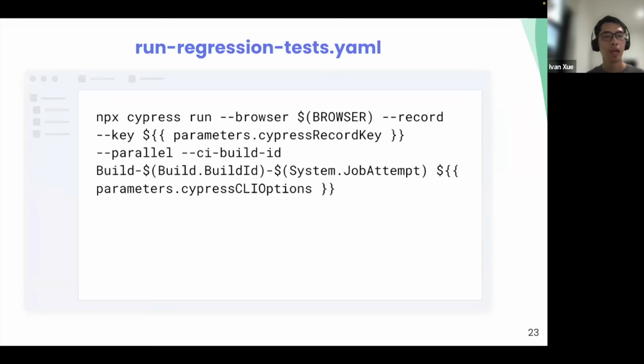Otherwise, if you run the test with the same ID, it won't do anything. So for this build ID, we are utilizing some of the predefined variables provided by Azure. You can see we have the build ID, which is unique, but we also have this system.job attempt. Previously, we didn't have this one, but we found an issue: for a run with some errors, we then rerun the same test. If we don't have this system.job attempt, the CI build ID will be the same. As I mentioned, Cypress Cloud won't record those tests. Anyways, tests will be running, but Cypress Cloud cannot record the latest test. So we added this system.job attempt parameter to make it more unique for each run.